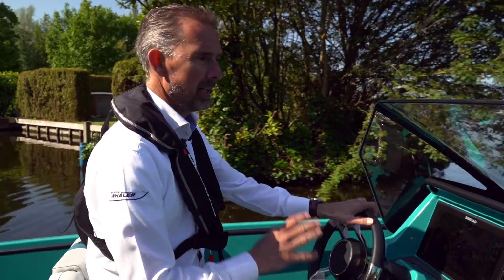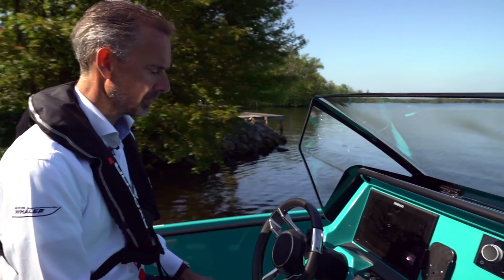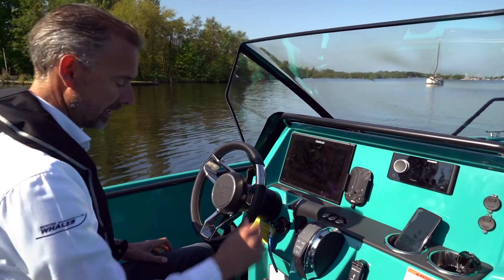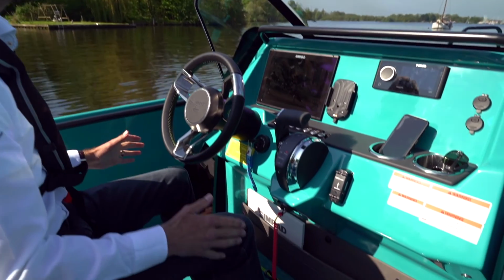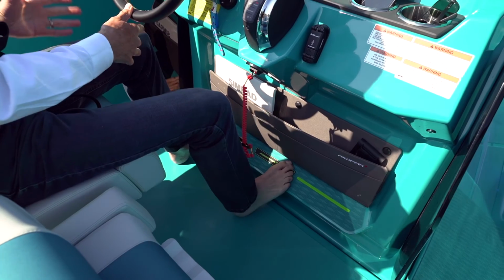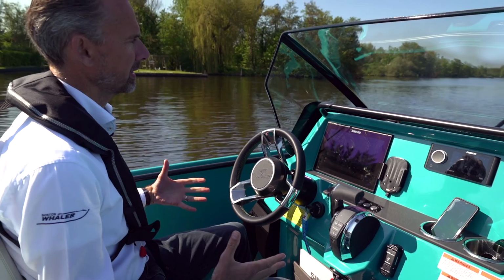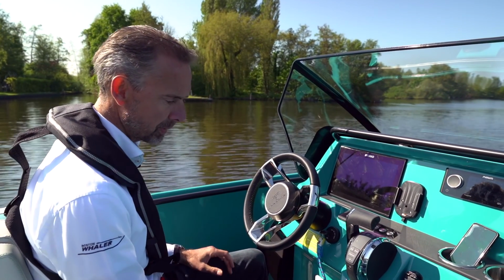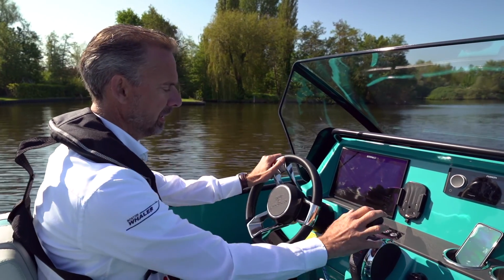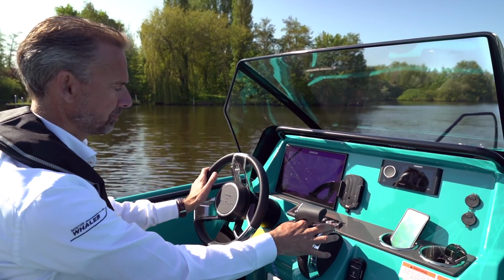A really ergonomically thought through dashboard and steering console. If I sit down like this, I really like this footrest. May seem not so important, but if you're out boating in rough conditions, you really need something to push yourself in the seats so that you're protected in a way. And Axopar has done that in a really good way. And also the steering wheel, it's all these minor details, it's all in a very natural position, I would say.